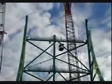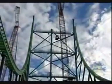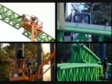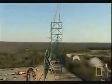The completion of the record-breaking 456-foot tower. If they are to have any hope of finishing the project on schedule, they need to top off this main tower by year's end.